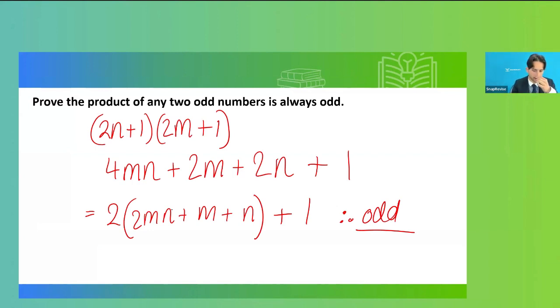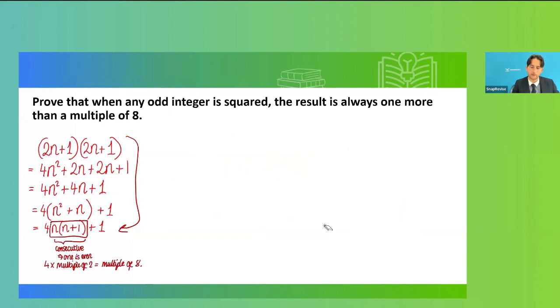You double bracket expand it, and you get something that has two lots of this bit, plus a spare 1 on the end. So this result, by design, is also odd. I think that was a good one to look through. Here's another little proof. I'm going to just talk this one through, because I think this is slightly harder than some of the ones you might have seen before.